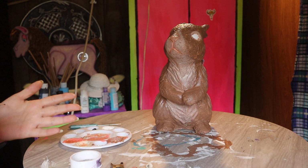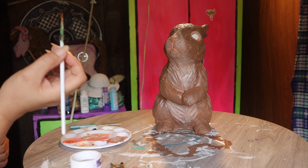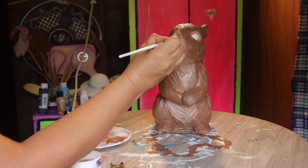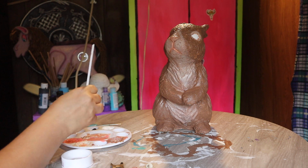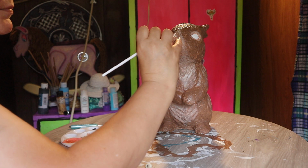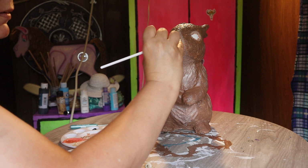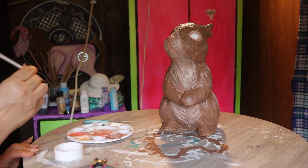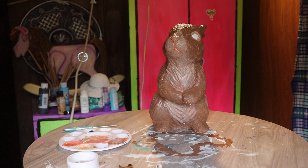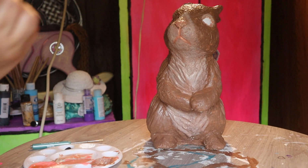We're going to come over. Is it really a good day if you don't end up with paint all over your hands? And we're just going to gently define her nose and lips just a little bit with the black. I don't know if you can see the difference it makes from there, but we can come back in that little bit there.